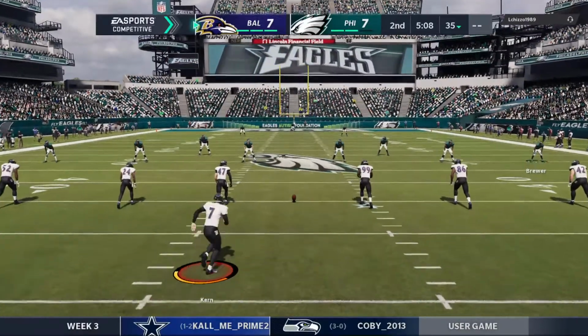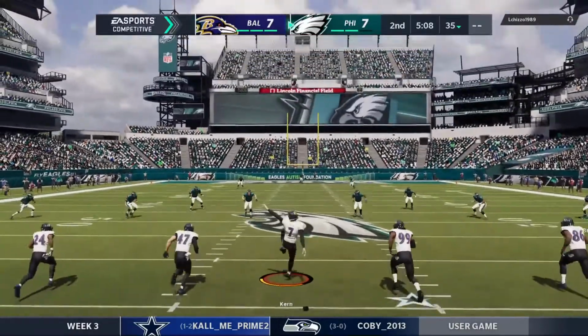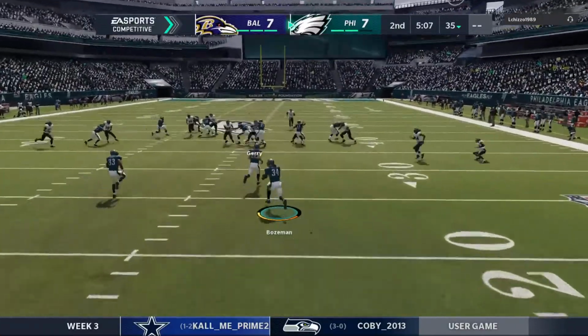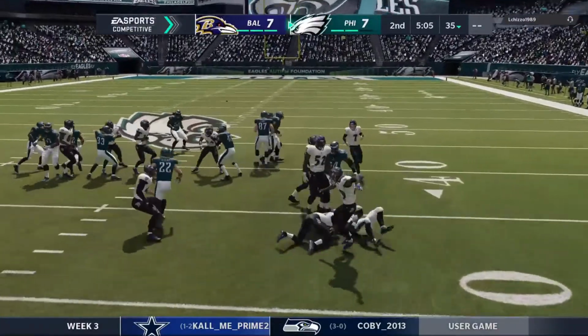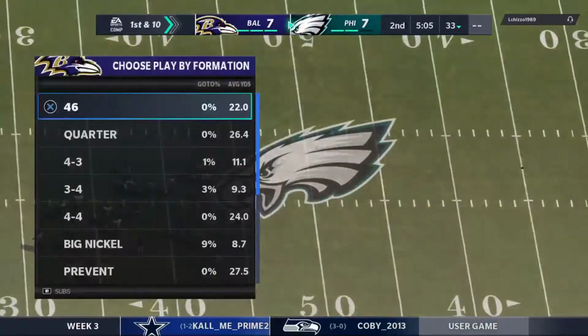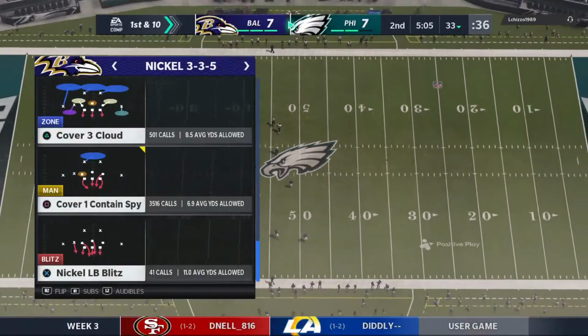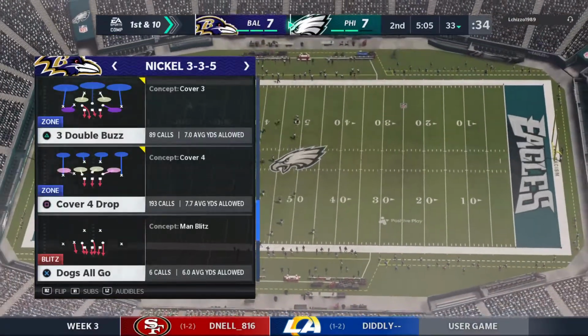So all even at 7 now as they kick it away. And a short kick taken at about the 16. The lane opens here. He's past the 30. Take over 1st and 10 at their own 33-yard line.